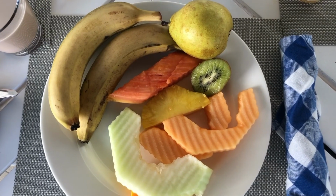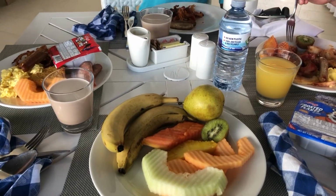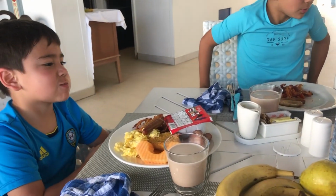For breakfast, for the most part, we like the buffet style restaurants that they have here at the resort, just because we can pick and choose what we want and we can always find something for everyone to eat. I load up my plates with lots of fruits in the morning because that seems to be available in abundance, so I'm quite happy, and everybody else gets to eat a little something to start off the day the right way.